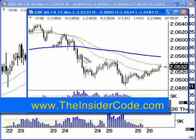So here's the first hour where the big volume happened. You can even see here on the 15-minute bar where the big volume is. Big volume again, okay?